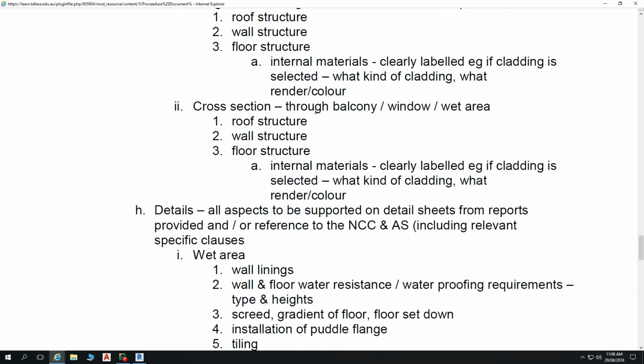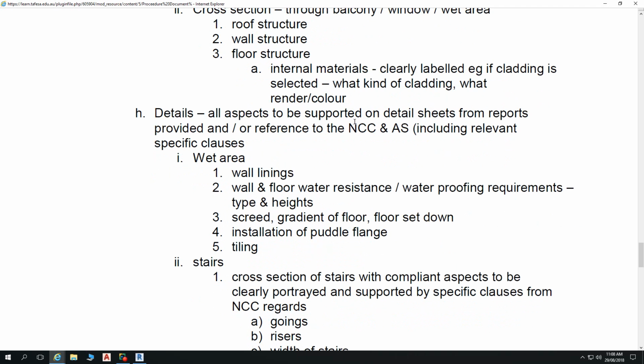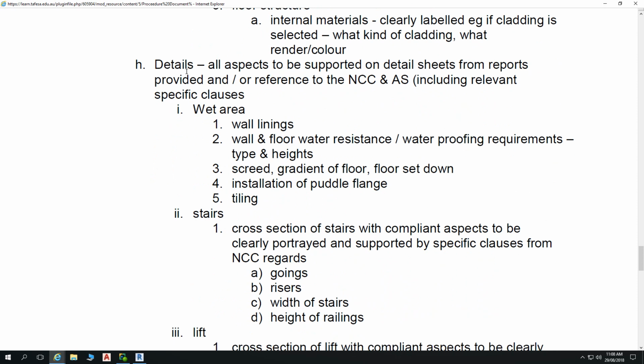And then also cross section through the balcony, window, and once again wet area. The internal materials clearly labelled. For example, if cladding is selected, what kind of cladding, what render, and what colour. So the council are going to want to know those things. Detail all aspects to be supported on detail sheets from reports provided and or reference to the National Construction Code and Australian standards. For wet areas, what your wall linings are going to be, wall and floor, water resistance, waterproofing requirements, type, and heights. So we'll run through waterproofing requirements, not in today's session, but in next week.